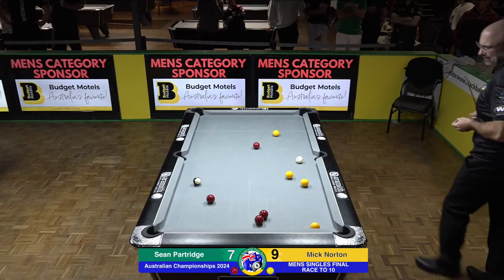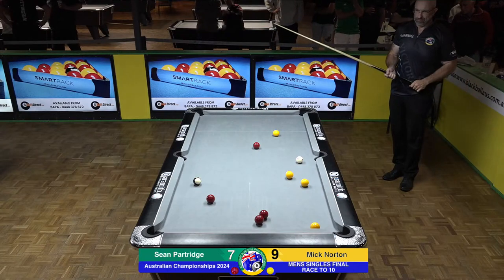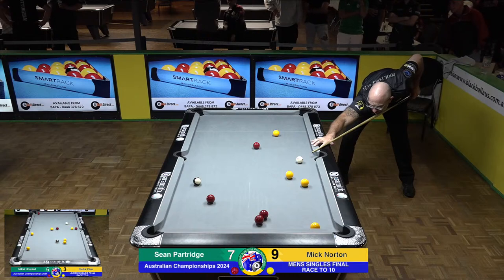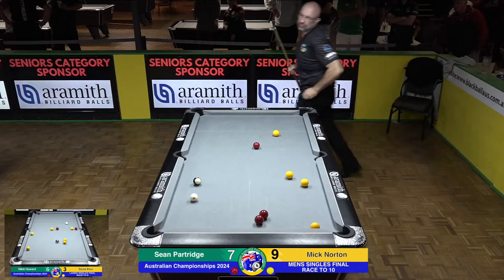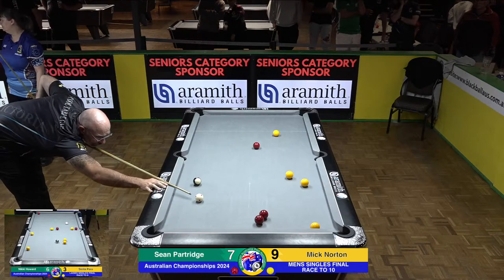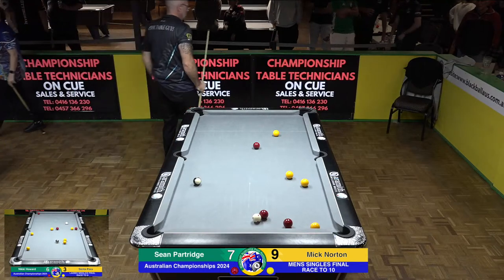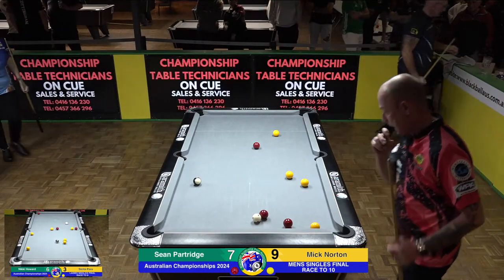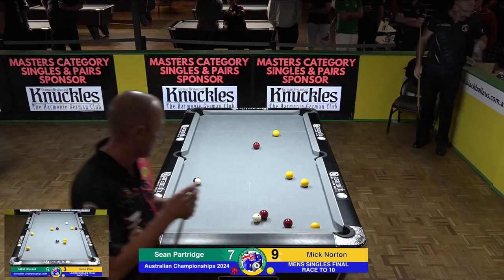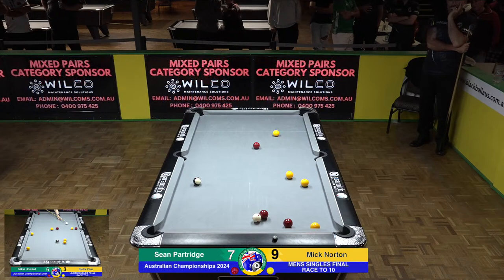And now, Sean has been asked the question again. Can he deal with these two reds or play a really good snooker? Must have a plan. Looks like another snooker. And he's done a very good shot there. The precision with the white is impressive. I'm actually going to ask him how he does these shots later, because he plays them so very well. But again, Mick just needs to knock out.